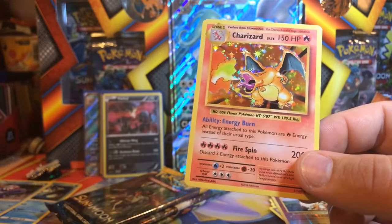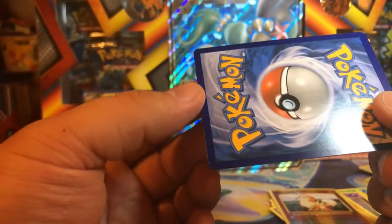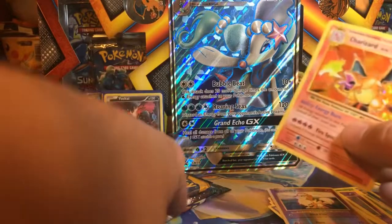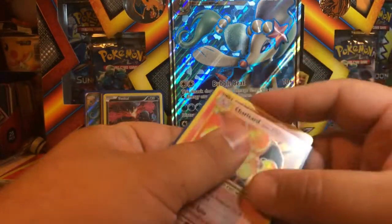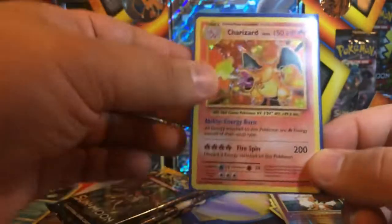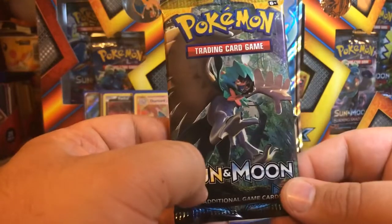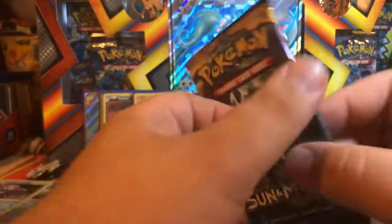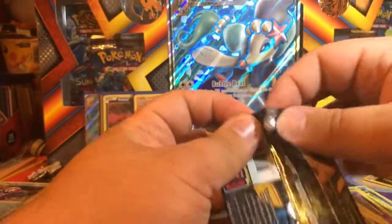Oh, man. Let's take a good look at this. It's got some nicks on the corner. That's not a grade of 10, but it's another holo to add to this collection of holos that I seem to be opening out of this one box. Who says I'm going to get a fourth holo out of this? Put it down below in the comments if you think this is going to be another holo. Let's see.